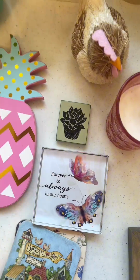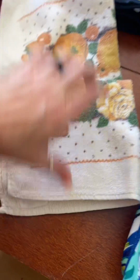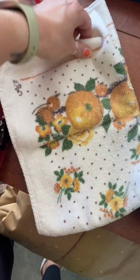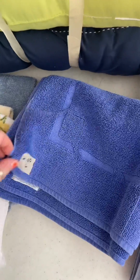Next up, they had a lot of linen. This one definitely caught my eye. You guys may remember I have a washcloth in this exact pattern. Mine doesn't have a tag on it, so I was trying to see what this tag was. It wouldn't show it, but it did have 1978 on it, and it was a really great price, so I had to get it for 50 cents. Then I saw a beach towel for $1. We can never have too many beach towels, so I grabbed that.